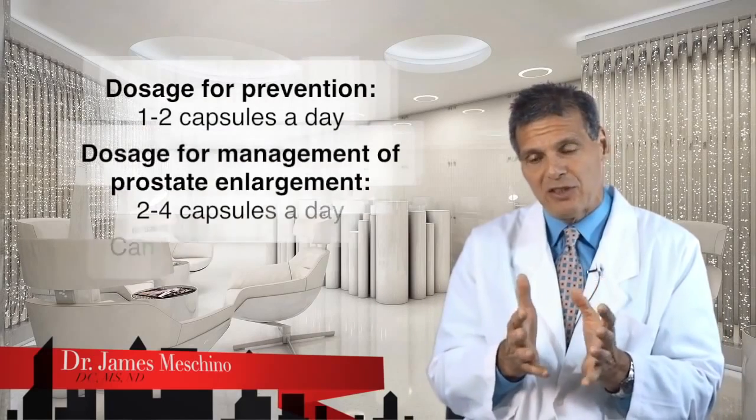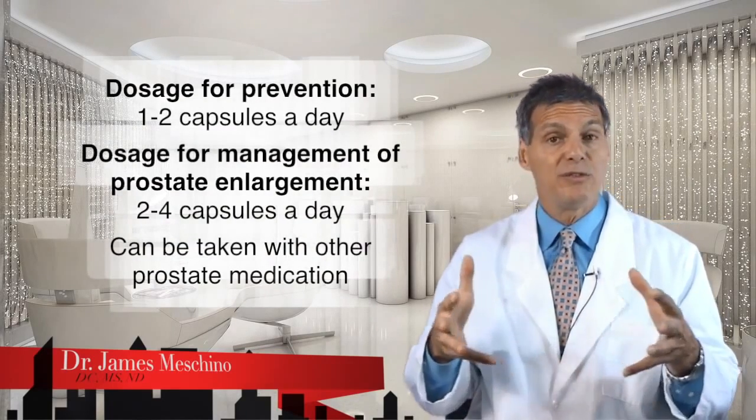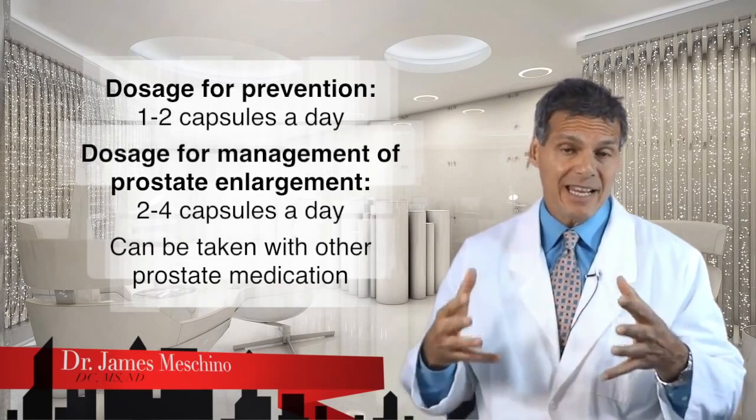So most men should take 1 to 2 capsules a day for prevention. If there is already prostate enlargement, 2 to 4 capsules would be an even better dose to take. And you can take a supplement like that with other prostate medications.